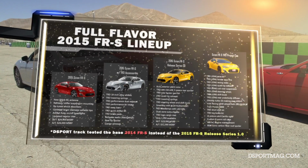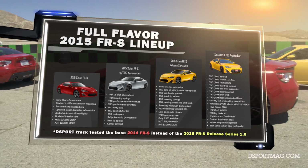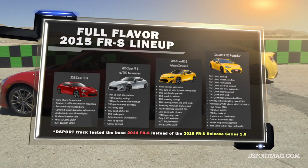The 2014 model serves as a baseline model for us to evaluate. The 2015 is going to enjoy some changes that we'll talk about later in this program, and the TRD model features a Greddy turbo kit. That we're looking forward to especially.